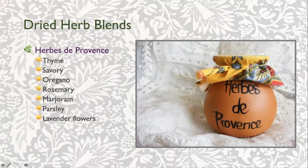Another thing is a dried herb blend. This herbes de Provence, I actually received some as a gift one year, and it was awesome. So some of the ingredients in this blend, and it can vary depending on the recipe you use or what you like. I have all of these herbs except for marjoram and savory growing right now. The lavender flowers are optional, and I'll give you a little bit of a history of this spice.